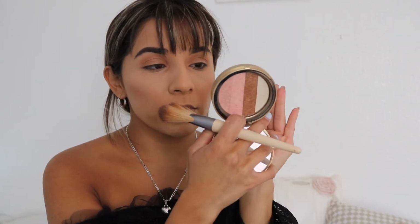For my highlight, I do use the Too Faced product. I love Too Faced, as you can tell. This is in Snow Bunny. It's very, very nice. Let me go ahead and open her up for you. So we have some cute shimmer shades. I think it's very good, very ambient.